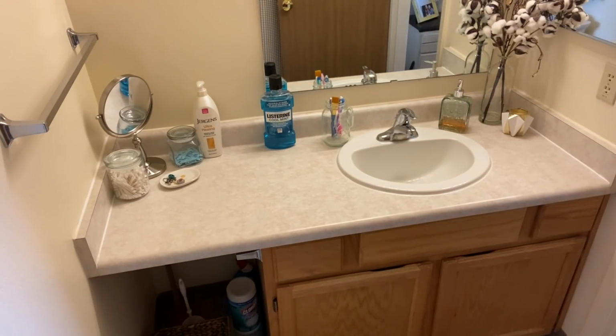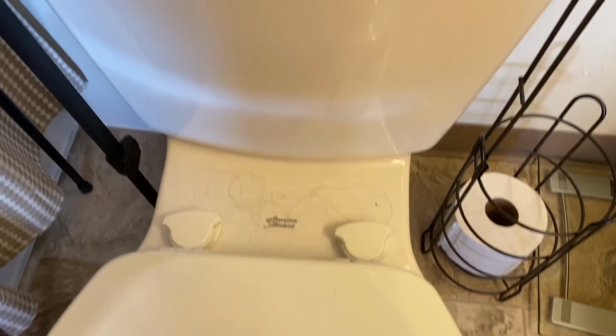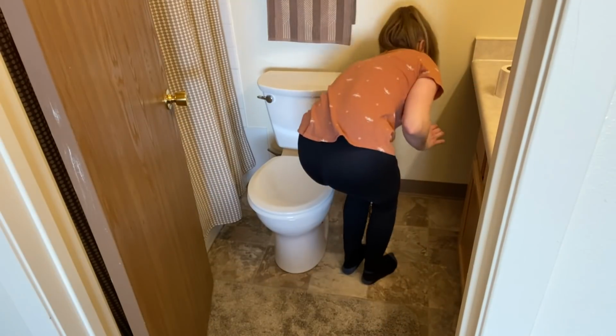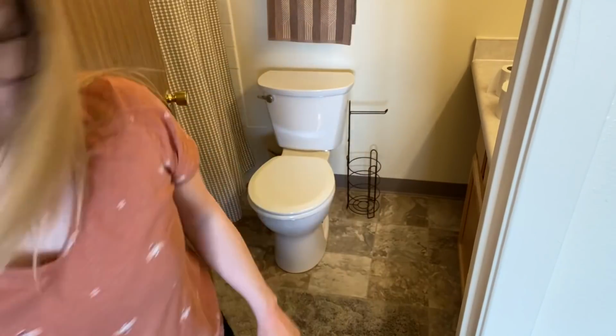I don't ever show a close-up of my toilet, but I thought I'd go ahead and show you guys because I plan to use a cloth on this and I never do that. But I have been shedding a lot lately since the season's been changing. I've noticed I'm shedding more, and when I brush my hair at the counter, it gets all over the toilet. So I thought I'd give you guys a close-up just so you see why I'm using a cloth first before using the Clorox wipes.